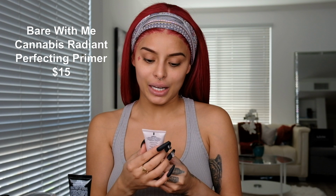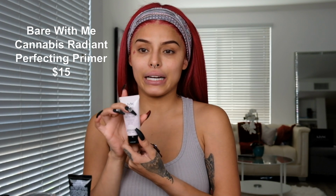I'm gonna start off by prepping my skin. And I'm gonna be using the NYX Bear With Me skin primer. Headband is on, we are ready, let's get it. So I'm gonna start off by priming my skin with the Bear With Me Radiant Perfecting Primer by NYX, and I've been loving this primer. I'm about to be finished with this bottle.